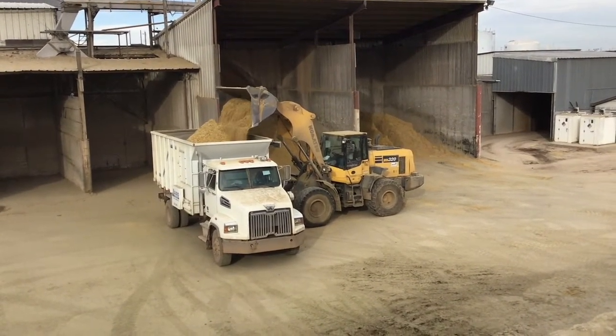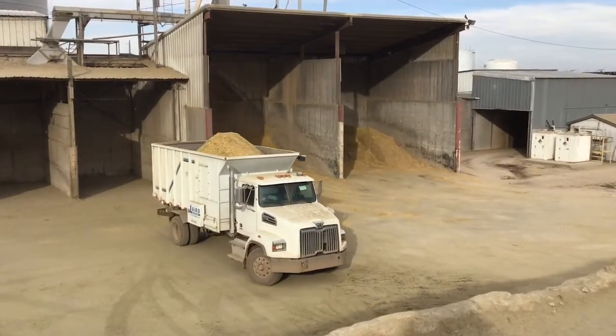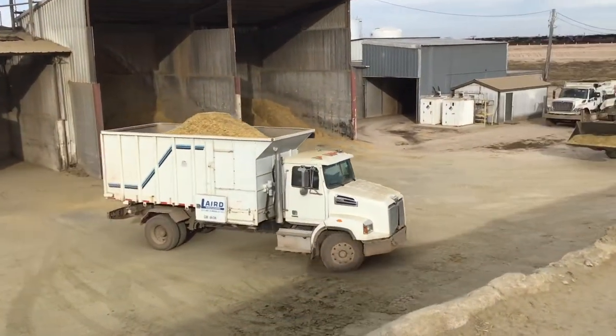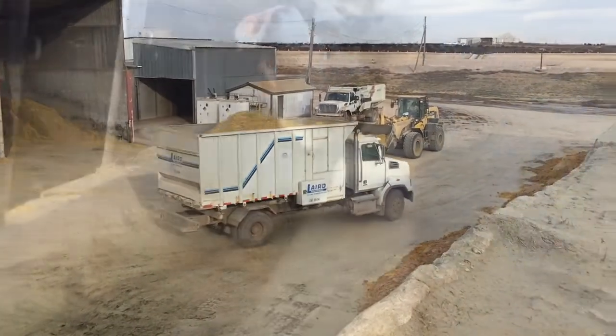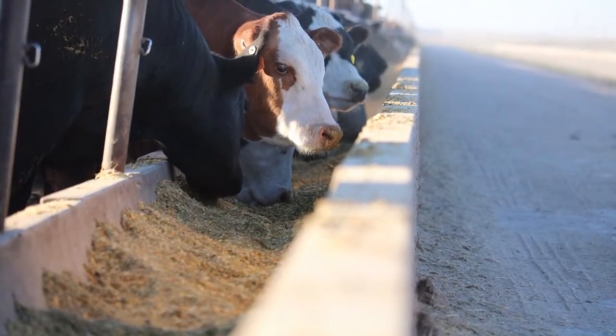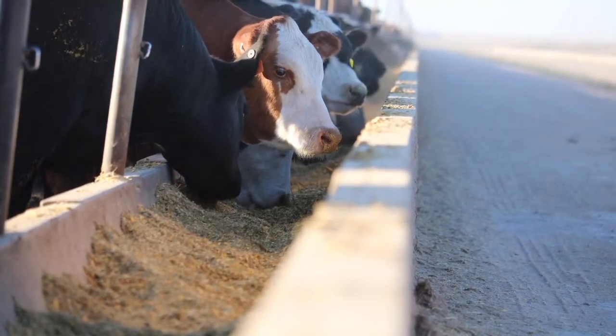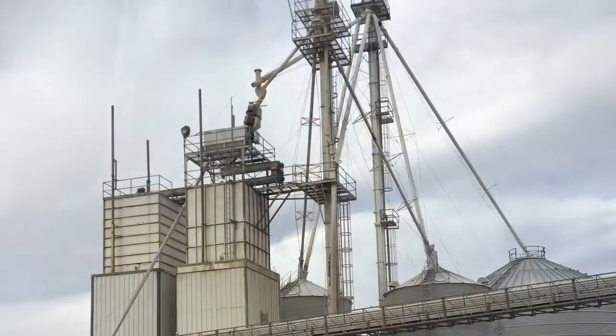Once they step to ration 2, they could be there from 5 days to 25 days, depending on their end weight. A 5 or 6 weight will be on ration 2 longer before they go to finish ration. A 9 weight is on ration 2 less and goes to 4 quicker because they're here fewer days, whereas a lighter animal will stay at the feedyard longer.